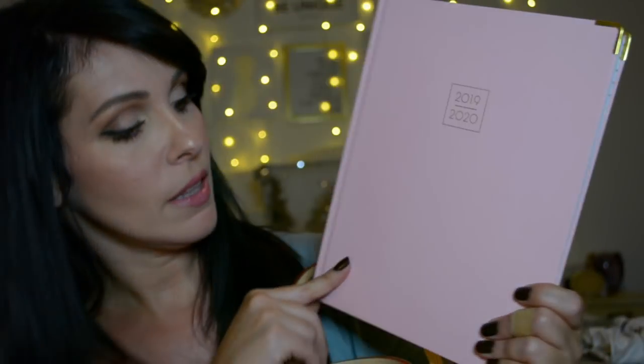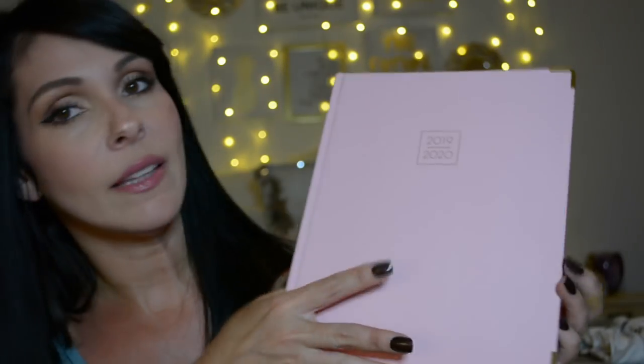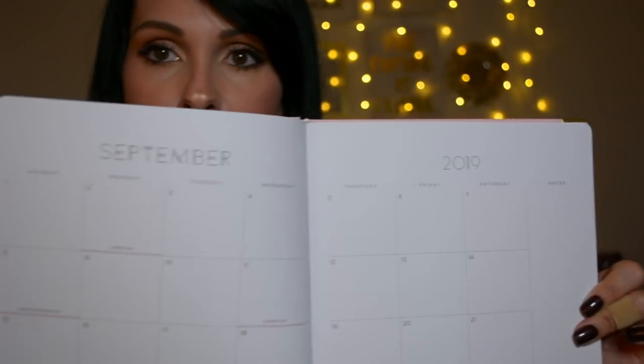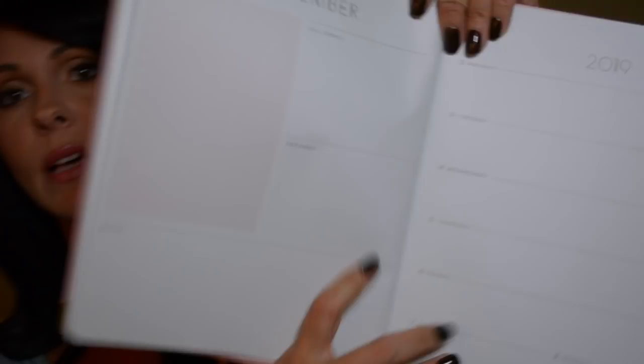So the first thing I'm going to pull out is my planner. I got this planner from Target. It's called May Designs for Blue Sky. And I really like this planner because it's very minimal, and it has the month spread, and then after the month, this is what the actual weeks look like. So let me see if I can show you a little better. It has a section for to do, and then it has the day of the week over here.